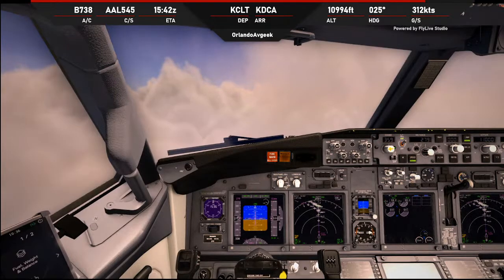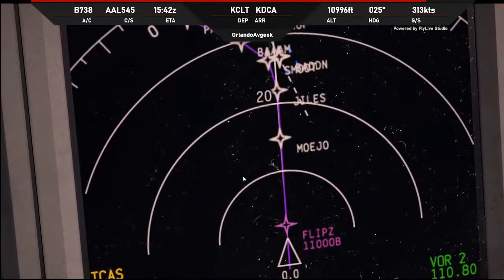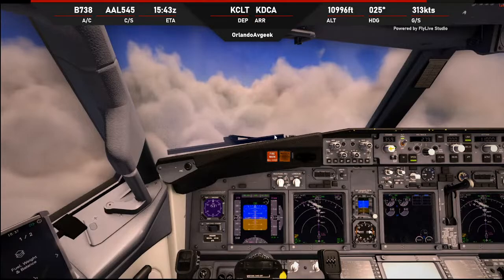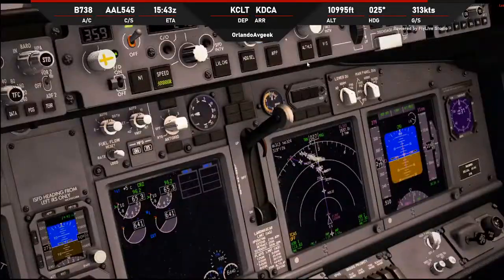Just didn't recognize it. Well, another thing that's so cool about these screens is the level of detail. Like look at it, it's dirty. It's kind of cool. Alright, Mohio is 10,000 feet, so I'll go ahead and do that.